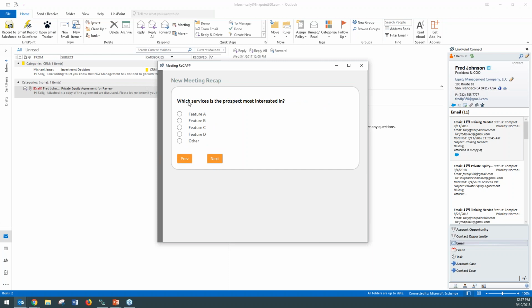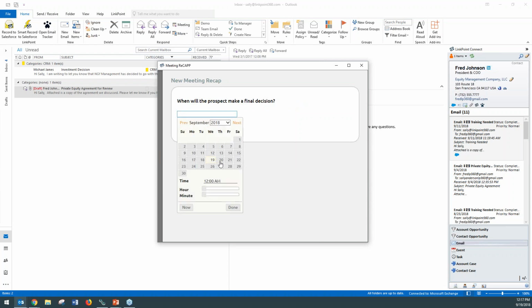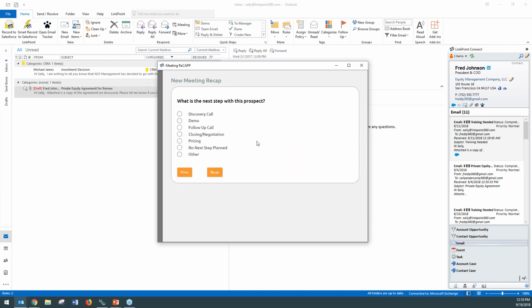And again, demo data, but you can see you can ask all sorts of questions, and all the user needs to do is click quickly through. In some cases, there may be date fields or text fields, but as they're completing this, what we're doing on the back end is mapping this back to specific fields. So we're even updating that close date or decision-making date for you. And when it's done, we'll write the data to the Salesforce fields.